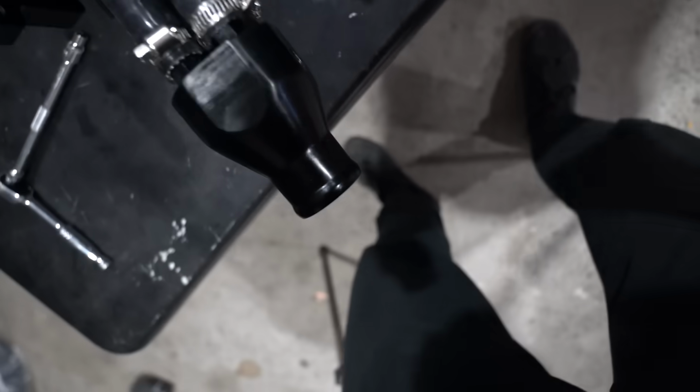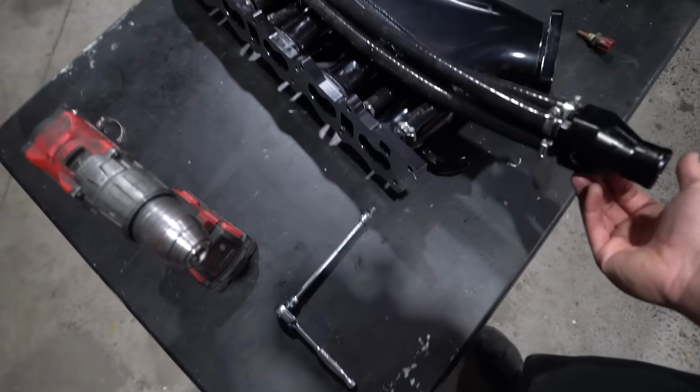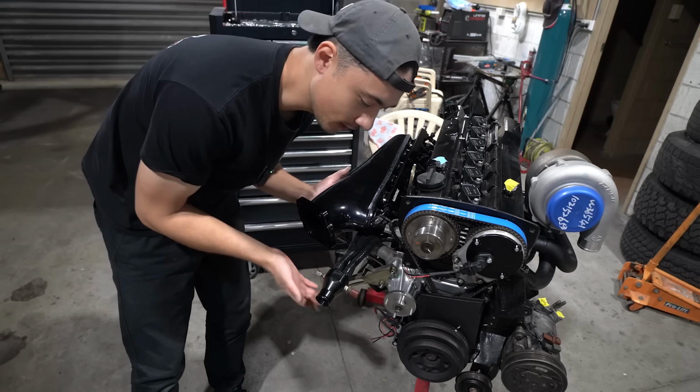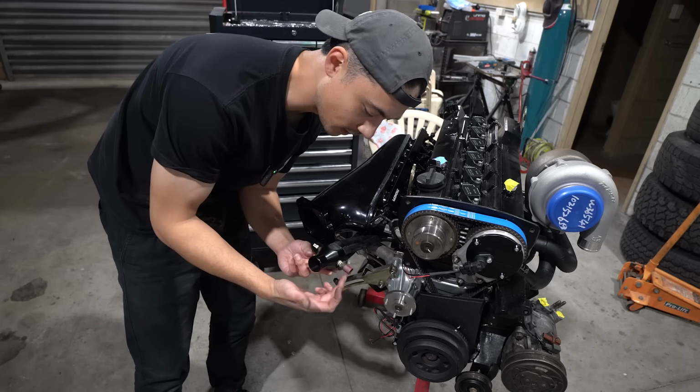Well, that's not the right one. Maybe it is, maybe. Yep, that should screw in there. We're gonna put this on now and see where this ends up. So we've got the plenum on now, and we have the coolant lines running to this little distributor block, and we've also got the fittings in there as well.